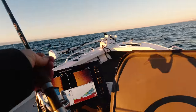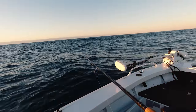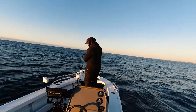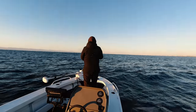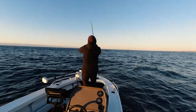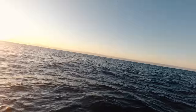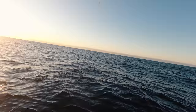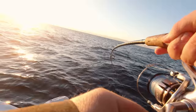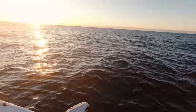Some cast out there, surely. Look at that, surely one's here. Something down there for me, or what's up with you? Someone down there for my bait. Yep, there is. Bloody beautiful. It was only that easy every time, eh? Literally first cast in this spot. I don't think this is the monster that we're after, but it's a good start at this spot.